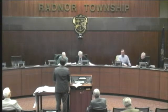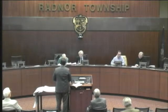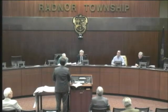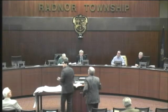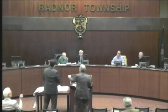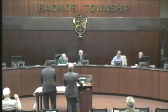In what condition are those trees? Are they relatively healthy? What's the neighbor's disposition? They are relatively healthy. And Rich, we can help on the neighbor's disposition. She's appeared at a couple of public meetings, planning commission meeting, and what she said was that they were accidental trees and she has no particular attachment to them whatsoever. That's what she reported at a planning commission meeting.